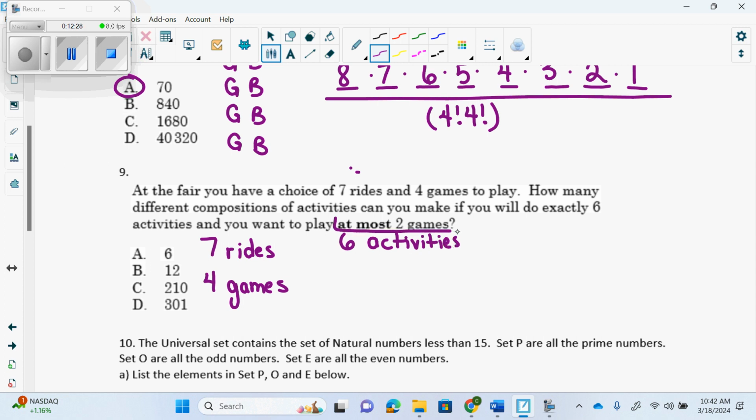And I need at most 2 games. At most or at least means numerous cases, correct? We get more cases. It also means it's a standard of excellence question, which often means it's harder. We practice them enough that by the time a diploma comes, you just have done them enough that you can do them. So we need at most 2 games.